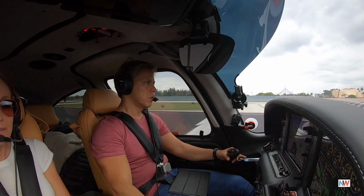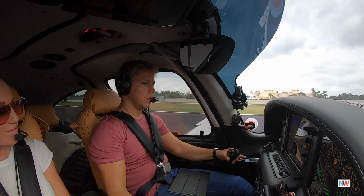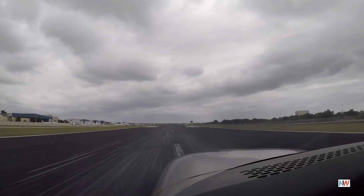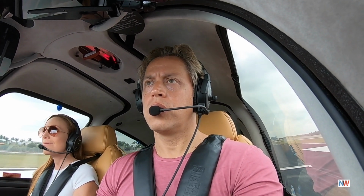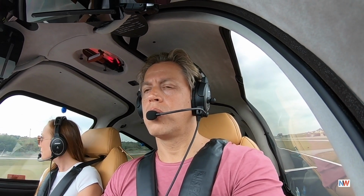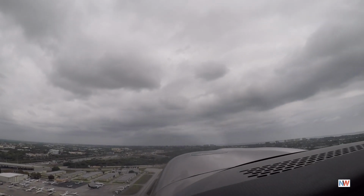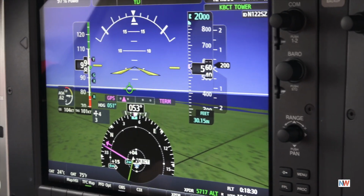Up the power to full power. Okay, 103%. Speed is alive. Pressure and temperature are good on the oil. And rotate. Nice. Flaps up.